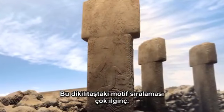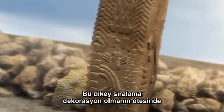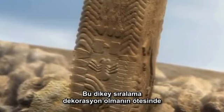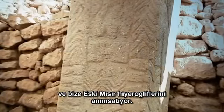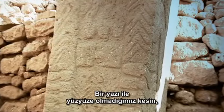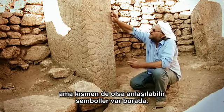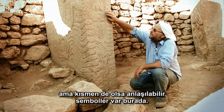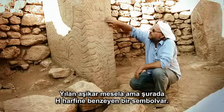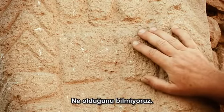On this pillar, we have a very interesting sequence of motifs which are here in a vertical row, which is much more than just decoration. And this sequence of motifs is reminding us maybe of Egyptian hieroglyphs. It's clear that we don't have writing here, but we have symbols which we can understand partially and partially not. We have here snakes, for example, it's clear, but here is an H-shaped sign. We don't know the meaning of this symbol.